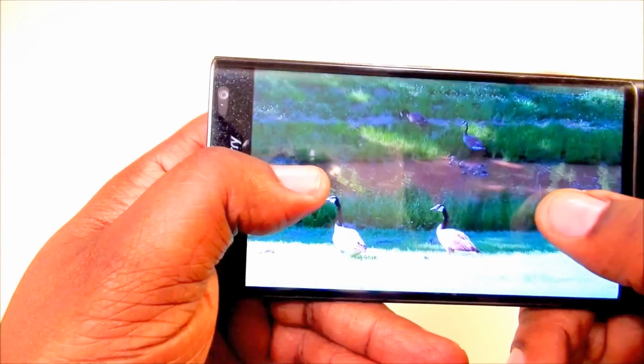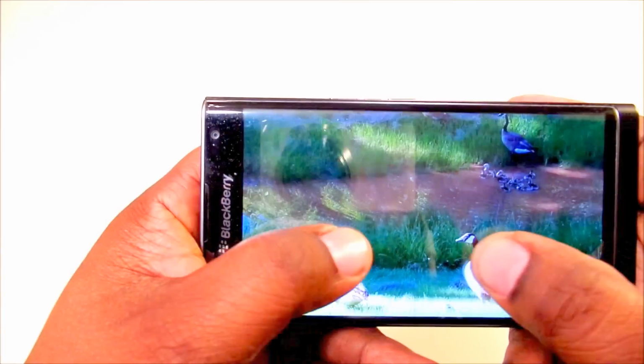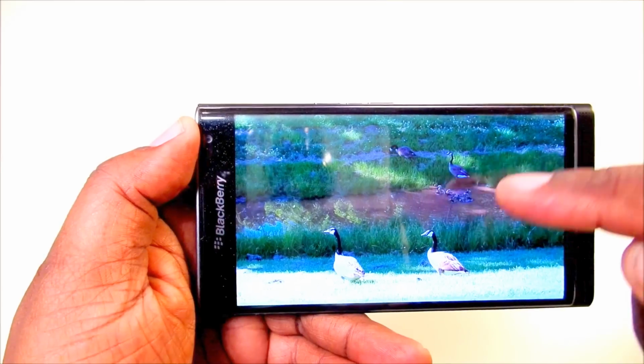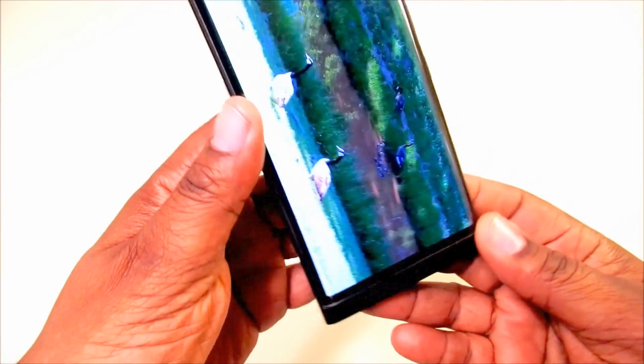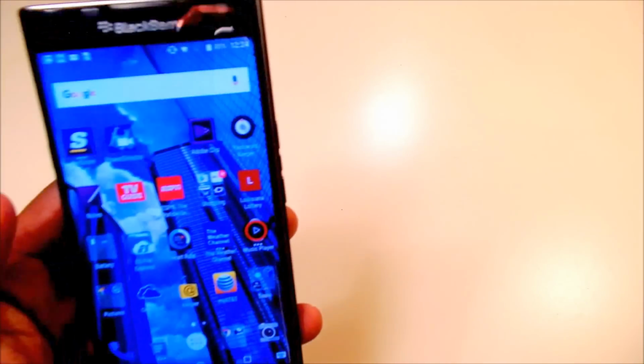Here's one outside that I took of some geese that we have back there. And as you can see, I was trying to catch where the light ended and where it was dark underneath the shade right there. So the camera's not too bad outside. I haven't taken any low light pictures with it yet, but I plan on it.